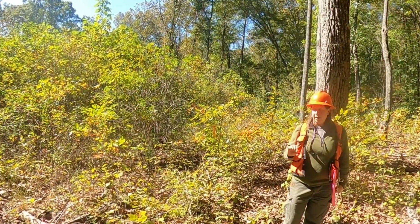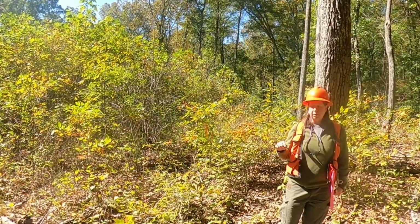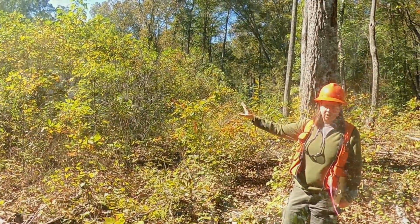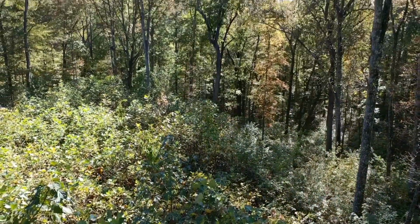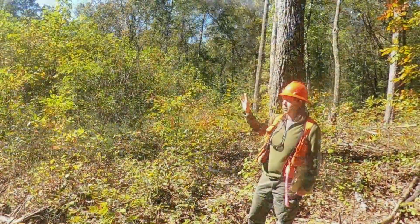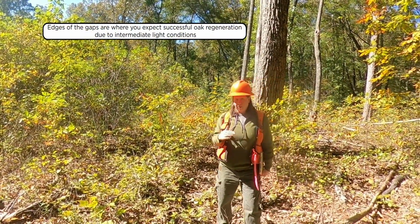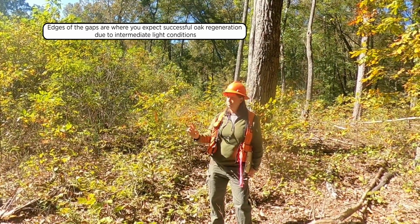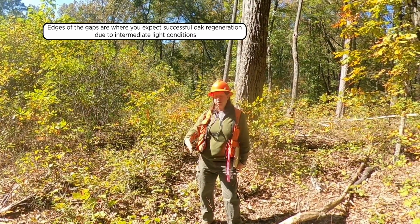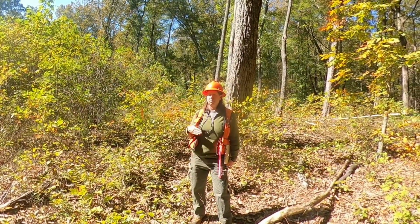And so in the expanding gap, one of the things we're really interested in, of course, is oak regeneration. And the prediction of this particular treatment was that we would get oak to respond within the gap, of course, along with everything else. Anytime you do a regeneration treatment and open up the canopy, you're going to get everything to respond, such as you see here: poplar, cherries, everything is coming up, including oak. Okay, but where we're really going to see the benefit we predicted would be the edges of the gaps, because on the edges where I'm standing, you've got just enough light coming in to produce a response from oak, but not so much light coming in that those shade intolerant species like poplar are going to start taking over.